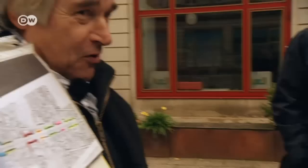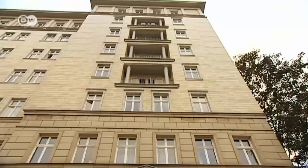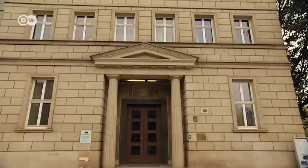Right now we're standing on Germany's first communist street. East Germany wanted to show that workers were the most important people under communism and that only the best was good enough for them. The so-called wedding cake-style workers' palaces were elaborately restored after the Berlin Wall fell.